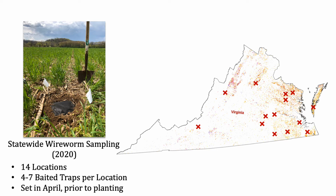So we set these in April prior to planting and then left them for 10 to 14 days, came back and checked them and recorded what we found. So I'll get into the results of that study now.